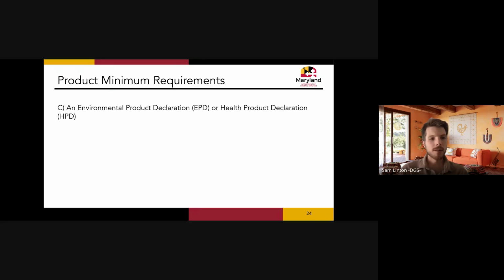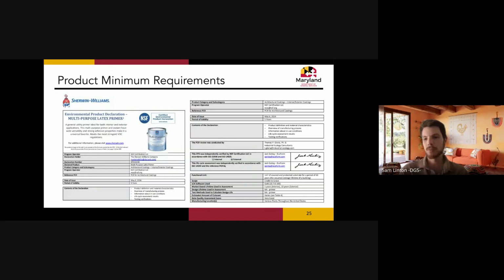So C, an environmental product declaration or health product declaration. An environmental product declaration is basically a full disclosure, after doing a life cycle analysis of the product, looking at what materials it has and its associated environmental impact. So this is a full disclosure statement. In this example, done by Sherwin-Williams, a very commonly known paint vendor.